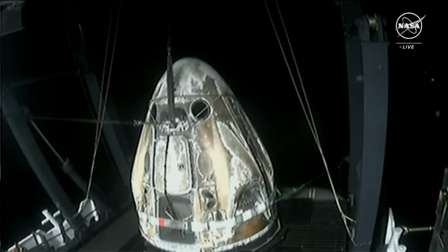SpaceX, welcome aboard the recovery vessel. Recovery personnel are now completing final checks and stand by for translation to egress platform.